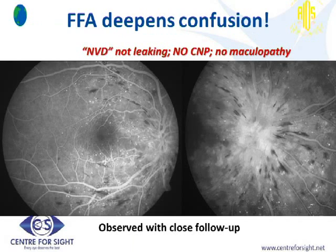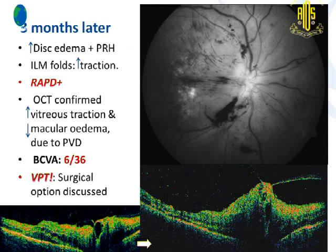The NVD, which was so obvious on this, did not leak at all. In fact, you could see the silhouetting of the vessels in the late phase. There was no macular edema, there was no macular leakage. And if you look at the hemorrhages, they are more like a hypertensive hemorrhage than the hemorrhage of diabetic retinopathy, and there are no capillary dropout areas. We chose to follow up the patient.